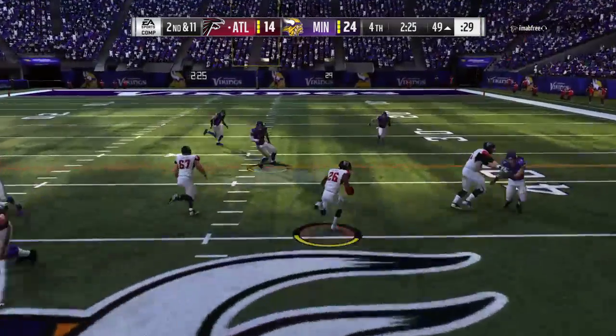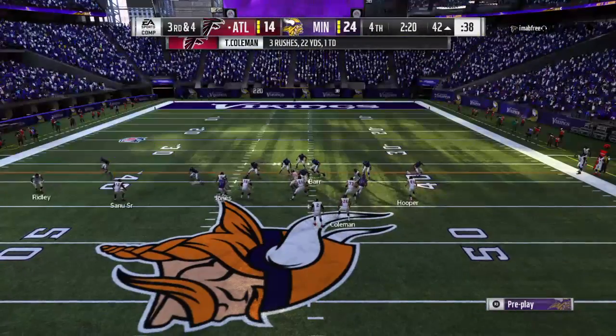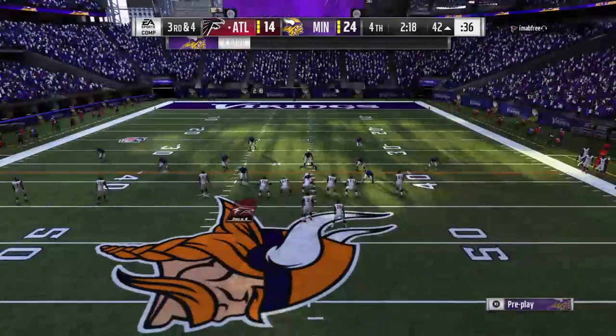They'll run it now out of the gun. And they'll get him down here at about the 42. 7 yards on the carry. Make it 3rd and 4 coming up.